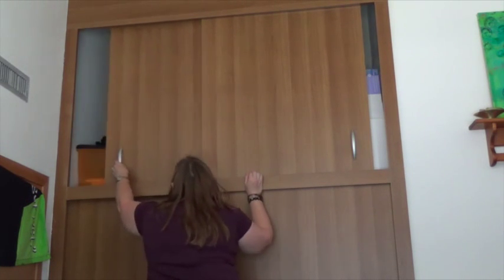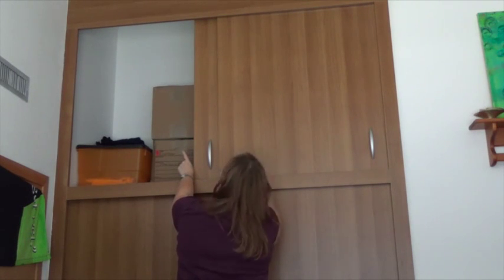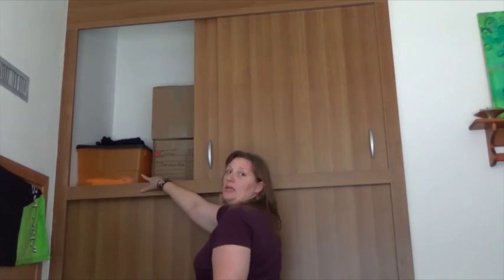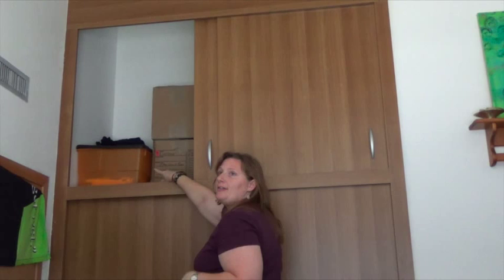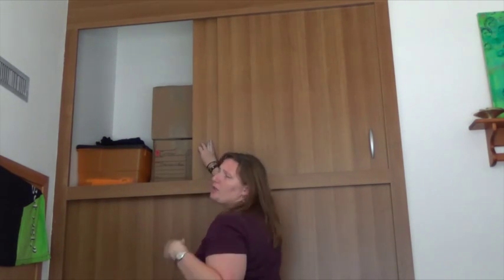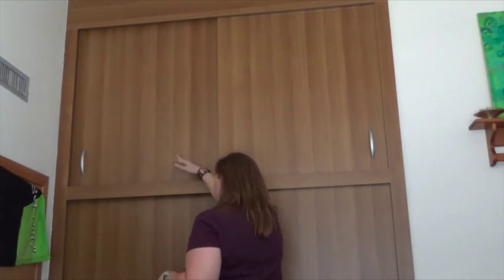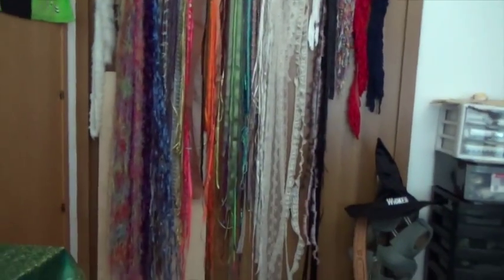Okay, on the other side, I have more things that we don't use right now so they can just stay boxed. This is just storage up here. And then this box is actually scrapbooking stuff, things that I need to scrapbook. So my paper and stuff is all out already, but that's like the box of mementos that need to be scrapbooked at some point. Even though I'm not a scrapbooker, they'll just get stuck into a book, but that's where they get stored for right now. So there you have the closet.